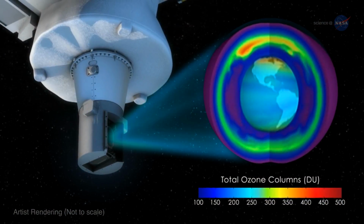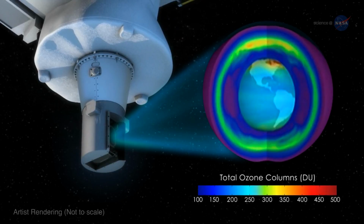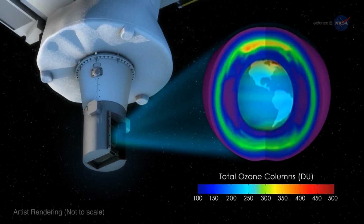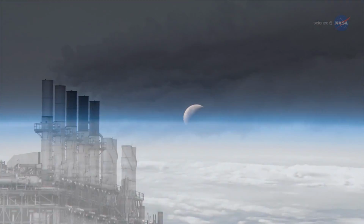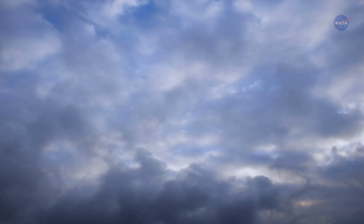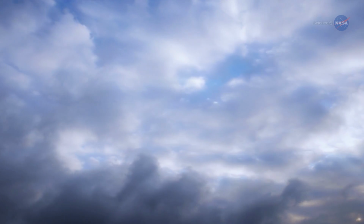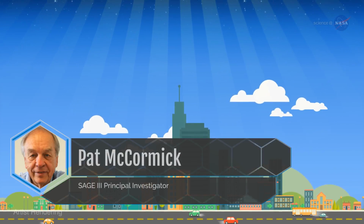This instrument will monitor ozone all around the Earth at various times of day and night around the globe, and during all seasons of the year, using light from the sun and moon passing through the atmosphere. Particles, or aerosols, and gases in the atmosphere absorb and scatter light to various degrees depending on their properties, explains SAGE-3 principal investigator Pat McCormick.